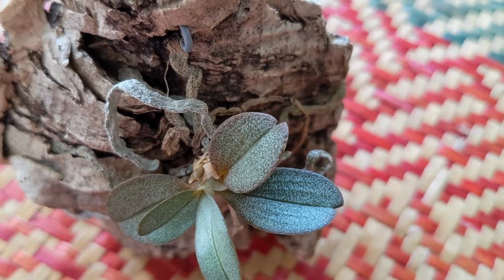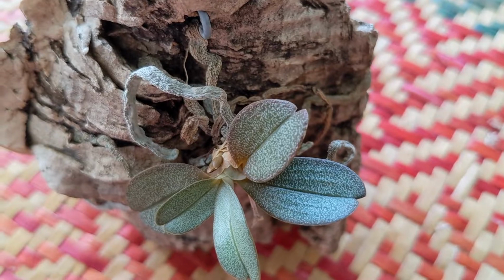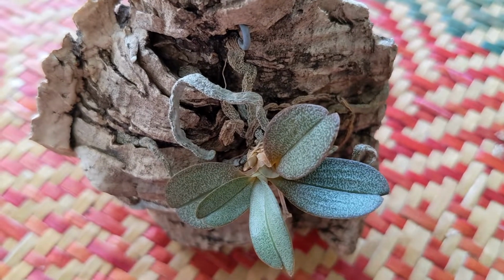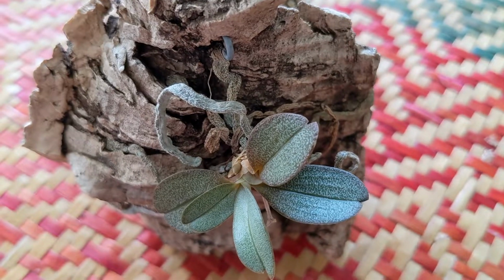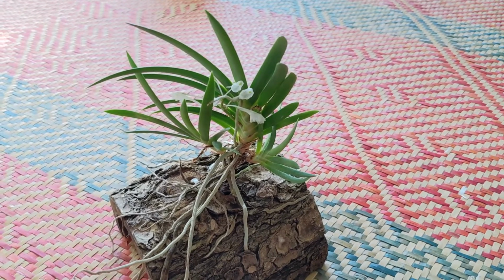Just today I noticed that there's something growing on the side there. Now, it is a time of year where it would spike. Actually, I think it spiked earlier, but I don't recall if that is the shape of the spike or it's starting to push out a keiki, I guess. We'll see. This is my Podangis dactyloceras, and it's in bloom again, so I'm very happy.